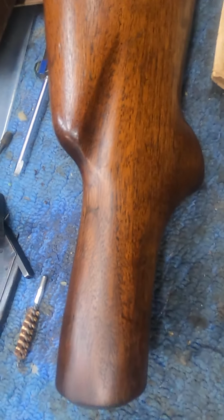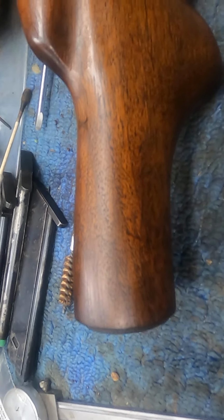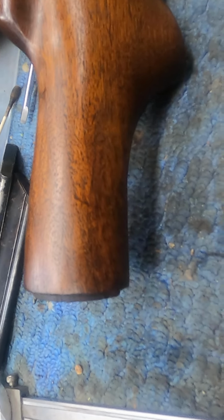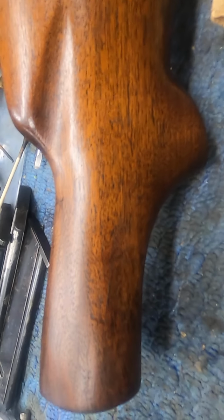We use Acroglass to fix this portion of the wood that was busted out here. That's a two-part mixture. If it's suitable for glass bedding, it's suitable for wood repairs. Always had great luck with it. The stock will break somewhere else instead of where you repaired it if you do it properly.